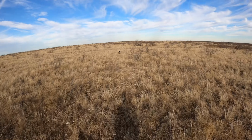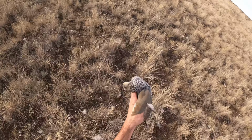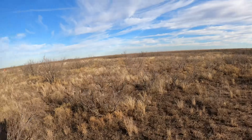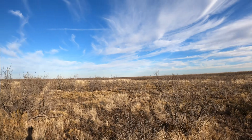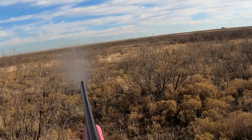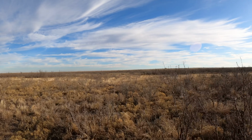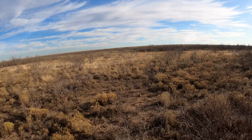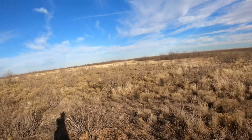Yeah, no, right to my right. There. There we go. Look at that. We're getting birdie up here. There we go. That bird's down there. This bird's down right before that. Nice shooting, Ethan. Nice bird. Wow. There's another one over here.